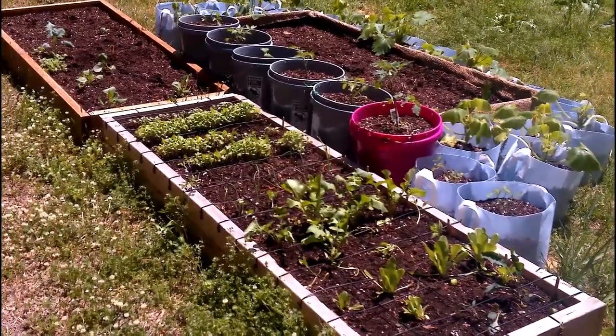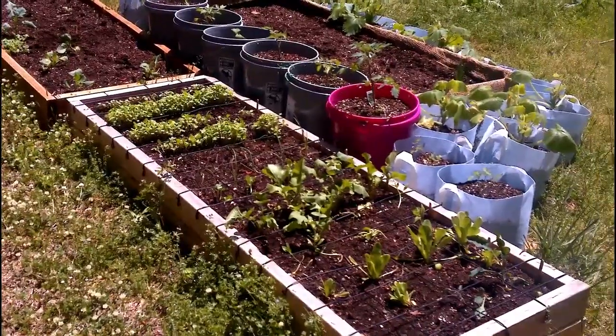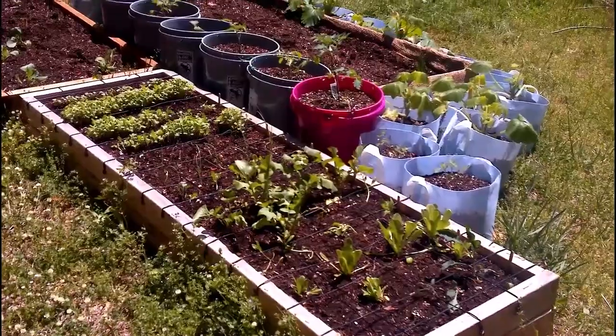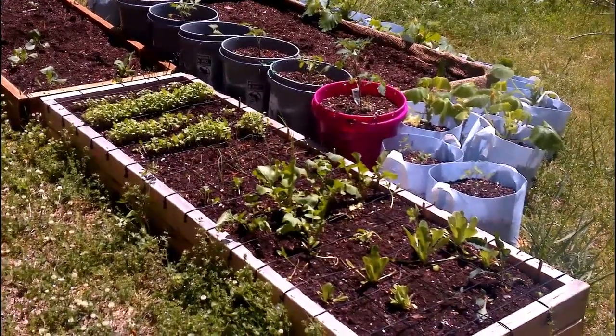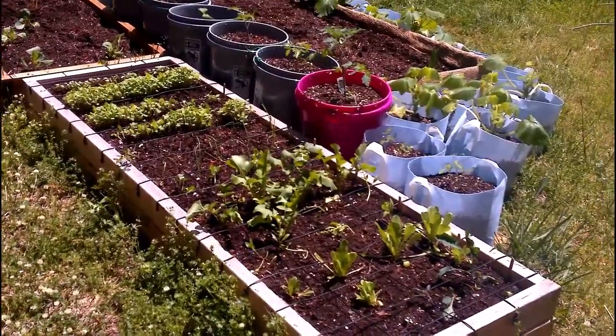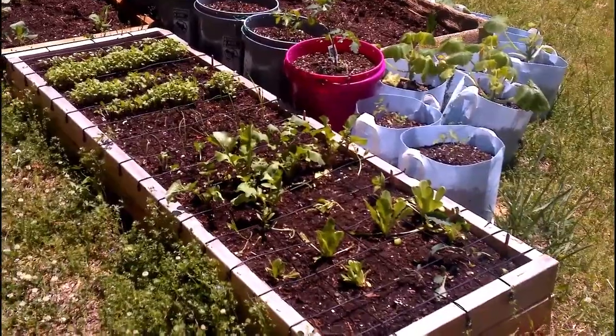So I wanted to do a little spring garden tour update for those of you who have followed me and seen that I put out my stuff that I started from seed. And I also planted seeds. That was in the video that I told you guys that the time lapse did not work. But I showed y'all afterwards the end results. And so they've come up a little bit since then.